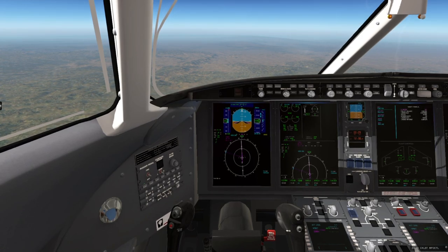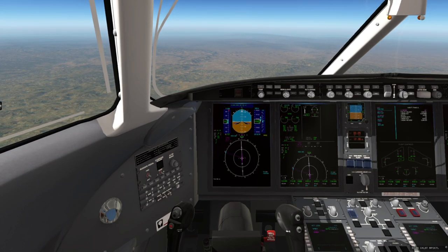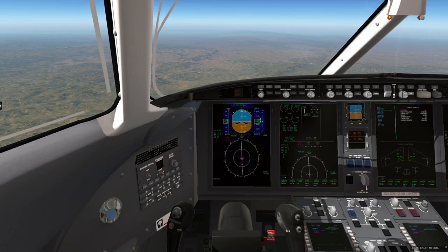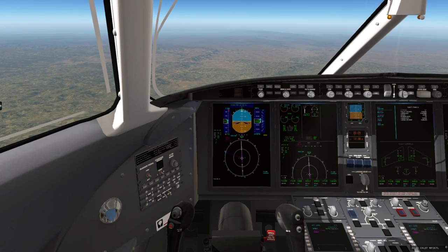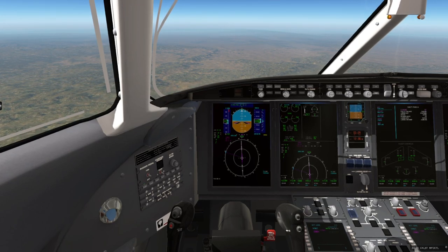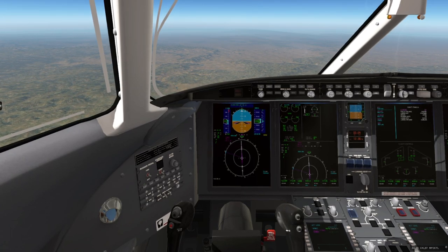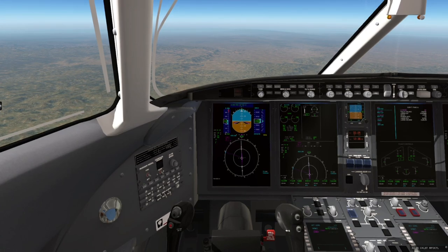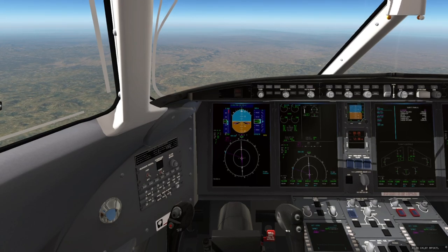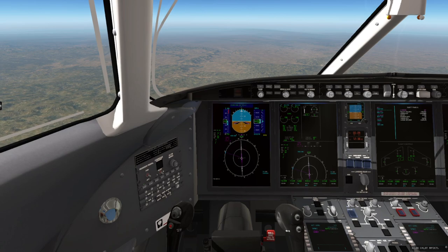There's only one approach in Heber City. It's kind of like Castlegar when we went in there a couple weeks ago. It's totally surrounded by mountains, so you're descending into basically a bowl, and it's a circling only approach. And the final approach fix, I think it leaves you like over 2,000 feet above the ground. So yeah, you definitely can't get too low. Alright, I'm just going to get this set up to share my screen with you guys, and then we'll load the approach, and we'll set it up and brief it.